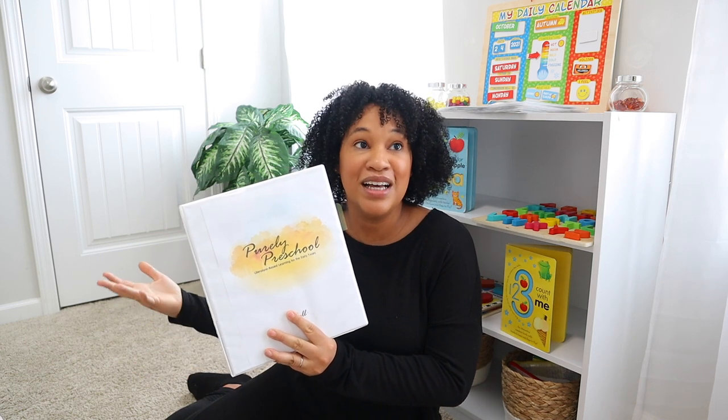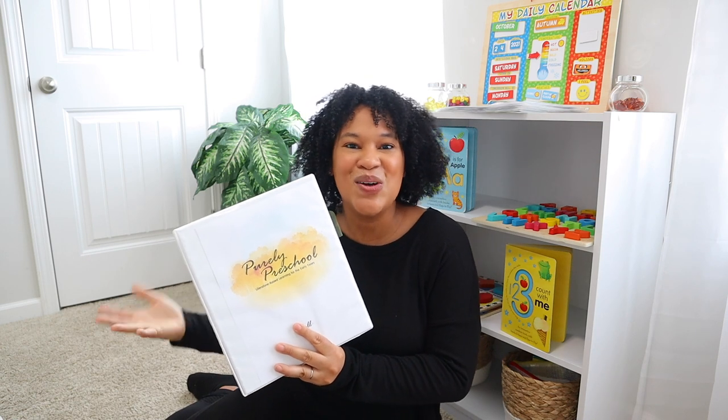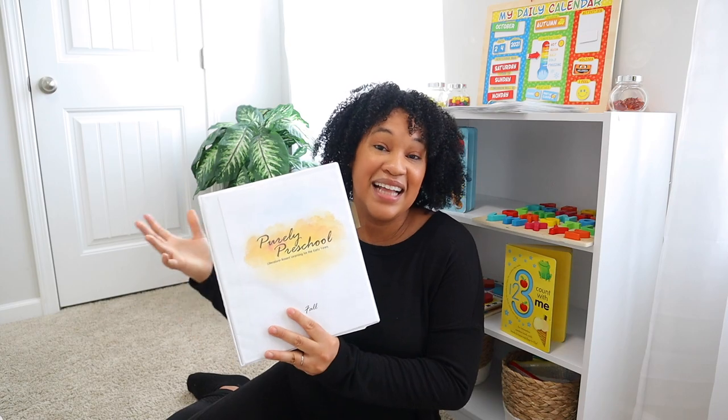So this is the only formal curriculum that I am using for her, but it's not really a seat work type of curriculum. For the most part, it's literature based. So we're reading the books that go along with the unit. We're singing the songs. We're doing the art projects. We're doing the hands-on activities, and that's it.